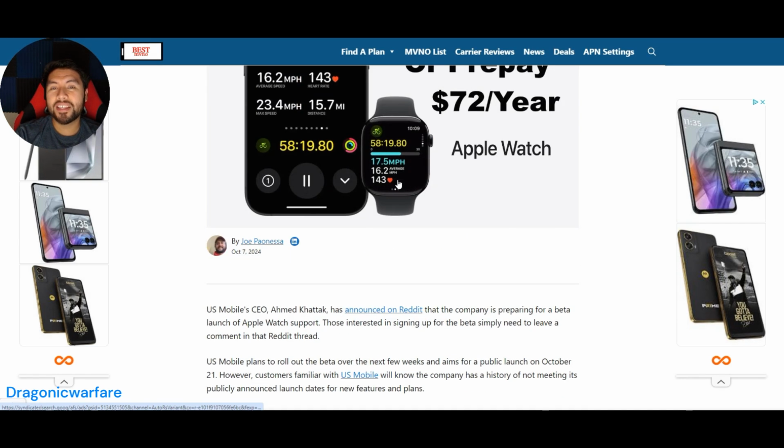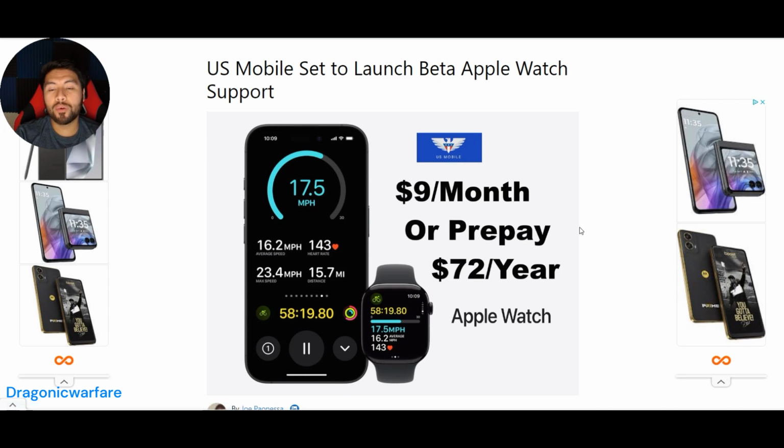But what do you guys think? Is this a feature you guys been waiting for? Like I said, it's nice to have this feature. My Apple Watch, personally, the one I currently have, is not cellular compatible. So even though, like I said, I can get it for free, because I always do get the more expensive plans with these prepaid carriers, I just need to upgrade my watch, and I'll probably do that during like Christmas or something like that. But overall, guys, what do you think?